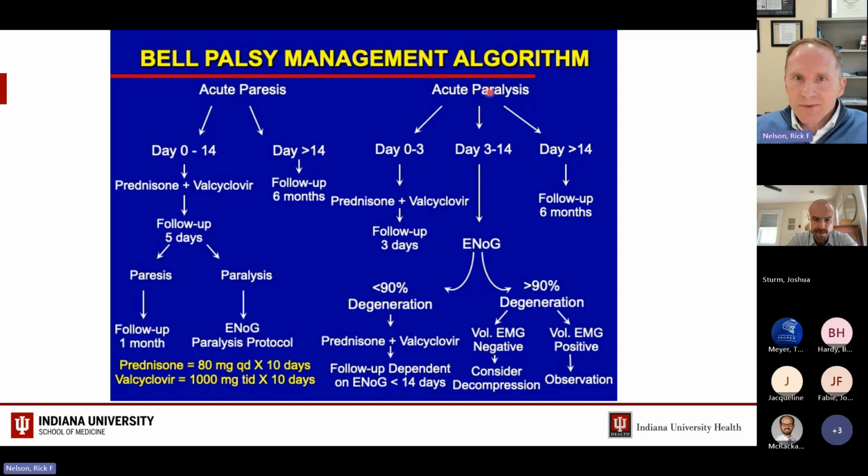If they have complete paralysis, but it's only within the first day or two, we have to wait for Wallerian degeneration to set in to be able to do the testing. So we treat them with steroids, bring them back at 3 days, and test them with the ENOG. If they're within 3 to 14 days, we test them with the ENOG to see if they have 90% degeneration, and also with the voluntary motor units on EMG. If they have no voluntary motor units, then we could recommend decompression to those patients.